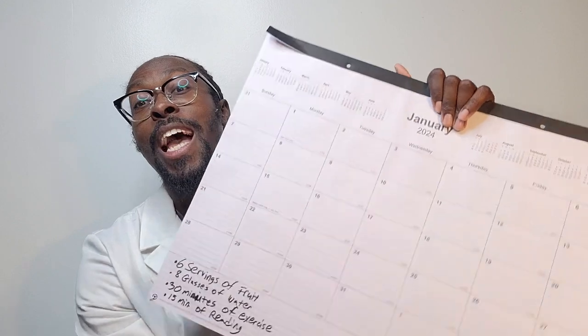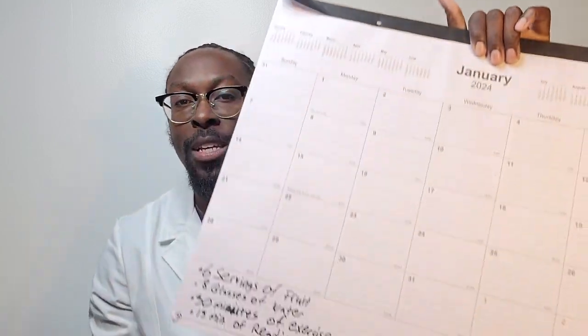So it works like this. First off, you get a calendar like this, right? It doesn't have to be this big. I actually use a small daily planner. But I like using a monthly calendar like this, because if you hang it somewhere where you can see it every day, it becomes a strong visual reminder of your commitments.